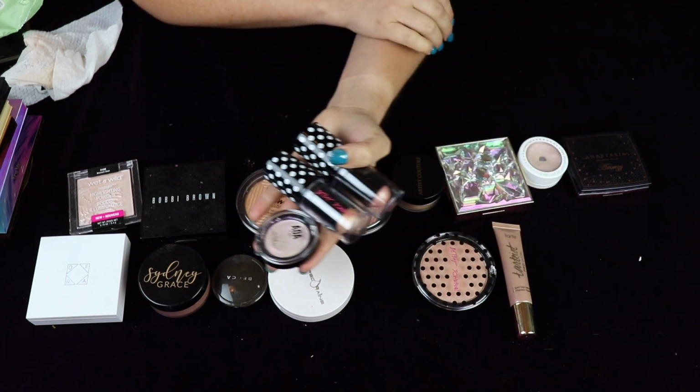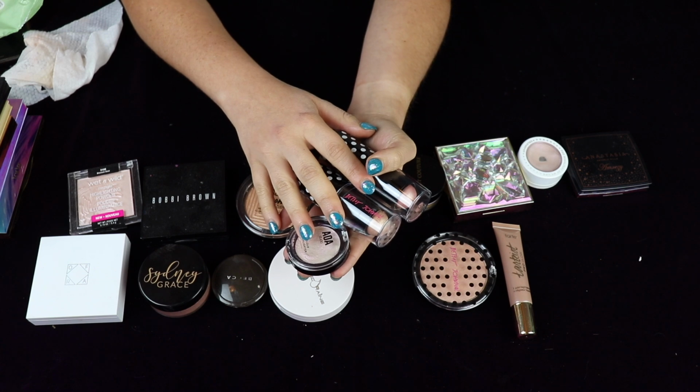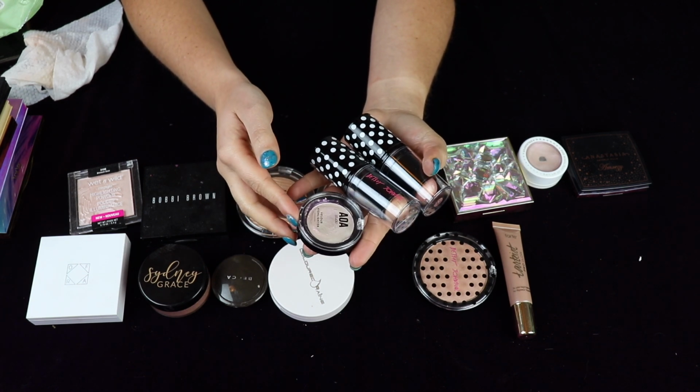Everything else I'm going to keep though, just because, you know, I will use them at some point, but I think I'm going to just declutter these as well just to get them out of my collection because I just never reach for them.